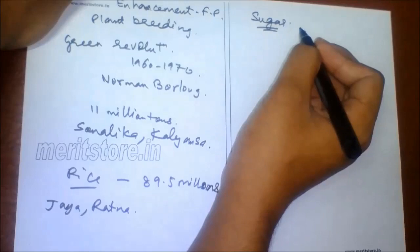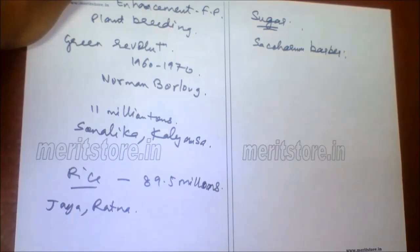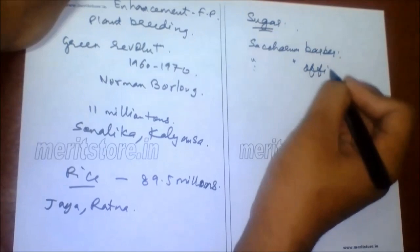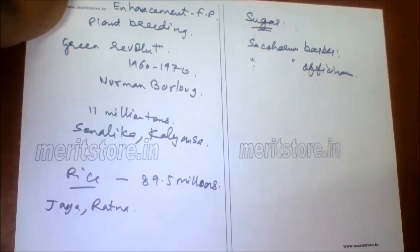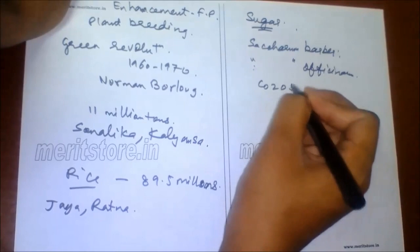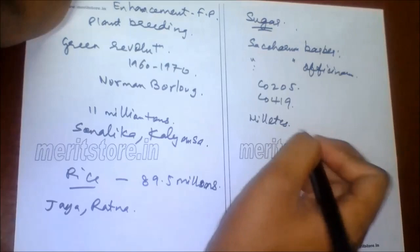So Saccharum barberi was originally North Indian, was poor in sugar content, and Saccharum officinarum is a sugarcane grown in South India, which has high sugar content and better yield also. So these were cropped together, and high yielding varieties are CO205, CO419. CO represents Coimbatore. So millets are also included under Green Revolution, which are small seed edible grains.